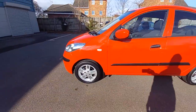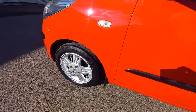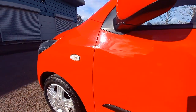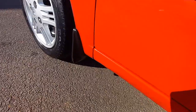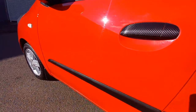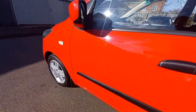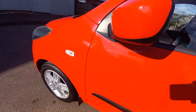Now it's almost, oh, is it 14? No, it's not 14, it's 13 years old. All the tyres are in good condition. It's got the mud guards there at the bottom, so it's got four mud guards. It's just been detailed as well, so there's no tar spots on the bottom of the doors anywhere. It's all nice and clean and smooth.